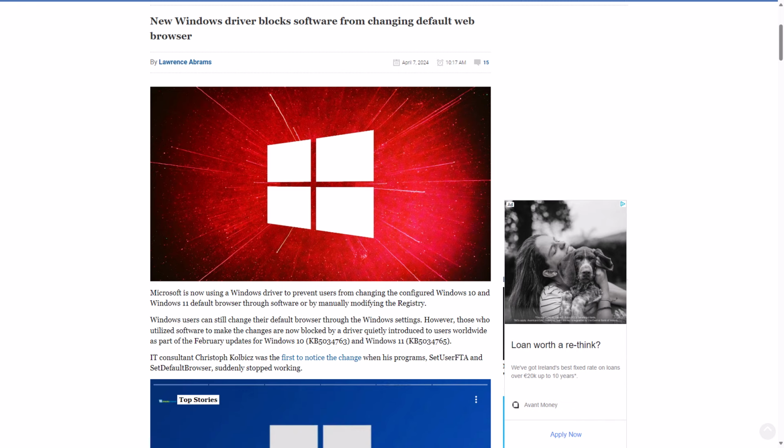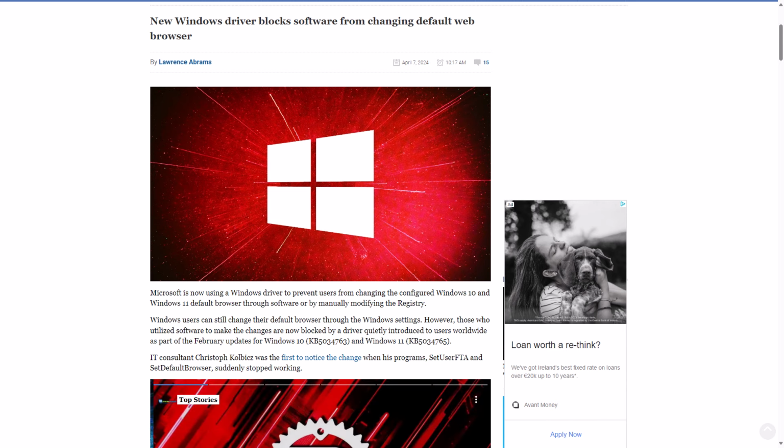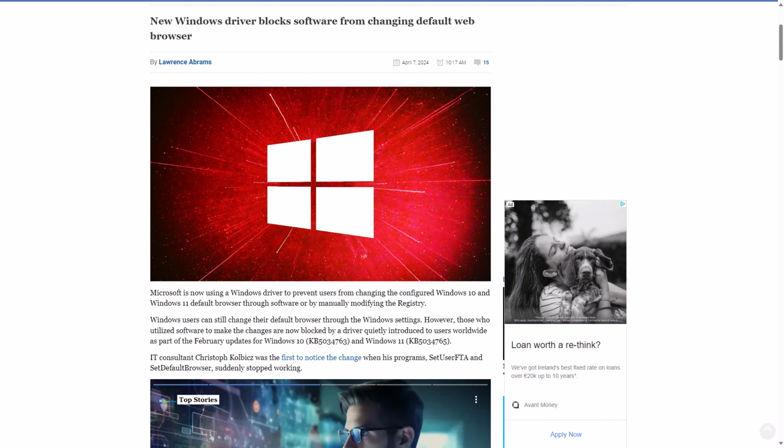And Windows users can still change their default browser through the Windows settings. So if you go to the settings application in Windows and go to the default programs, you're able to change it there. However, those who utilize software to make the changes may now find themselves blocked. It has been noted by several in the community that you can disable the driver that is blocking modification of those registry values to return to the solution that you've been using to manage those default browser settings.